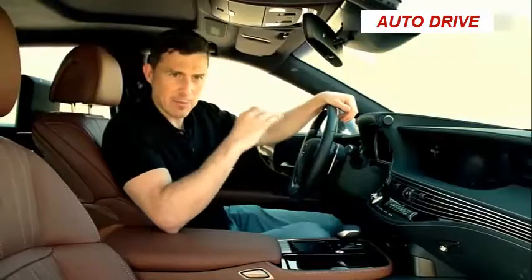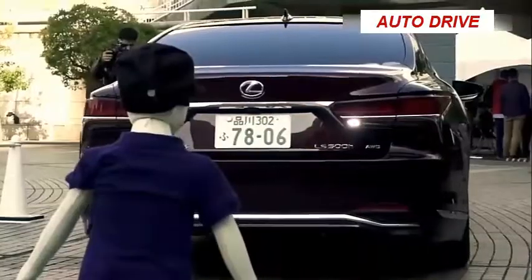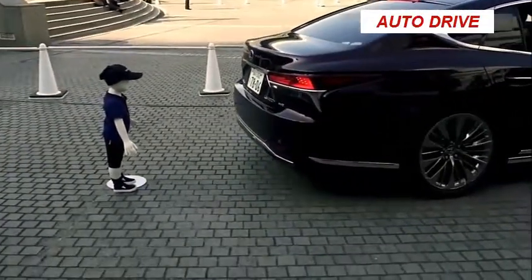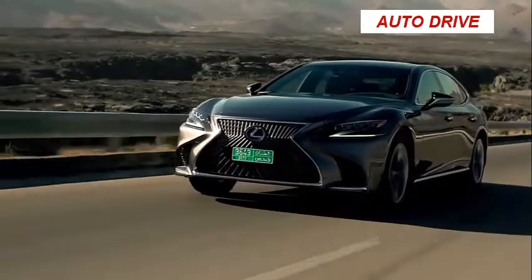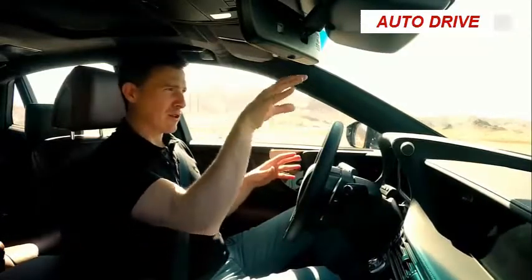There's lots of other kit to help boost safety too, including a system which will prevent you from reversing over a child. And then there's the semi-autonomous driving technology to help make cruising on the motorway less arduous. So, I have the cruise control on and a radar is measuring the distance to the car in front and keeping me safely dropped back from it.